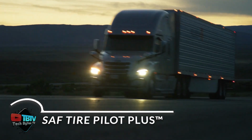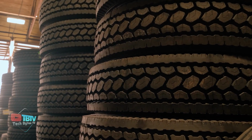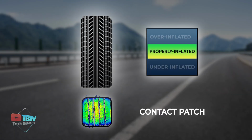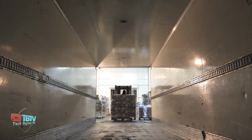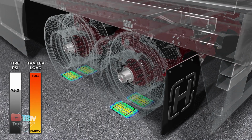SAF Tire Pilot Plus is an essential truck accessory that revolutionizes tire pressure management by not only controlling pressure through inflation, but also by maintaining uniform pressure across all wheels and relieving overinflated tires. This comprehensive approach results in optimal tire performance and increased operating efficiency.